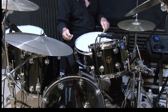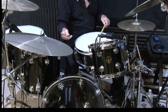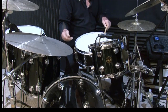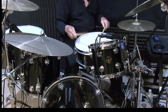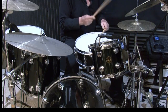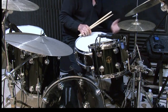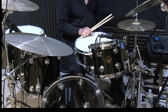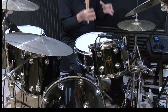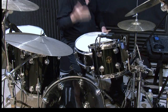Now it gets funky. Line 3. Line 4. Now line 5, you're in Funkville. You exchange voices. You see where it all comes from, gentlemen? It's all relevant. It all comes together. It is all from the Stick Control book. It's all mathematical. That's the mechanics of music. That's the mechanics of drumming.